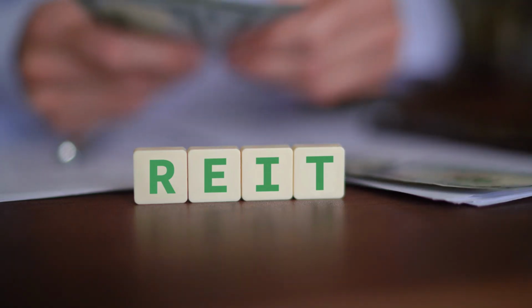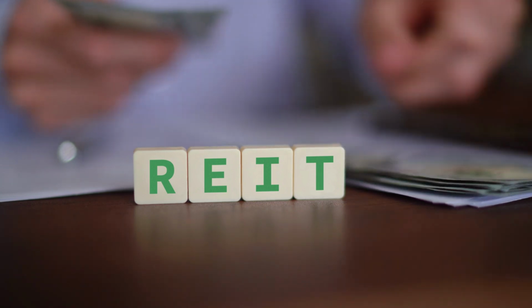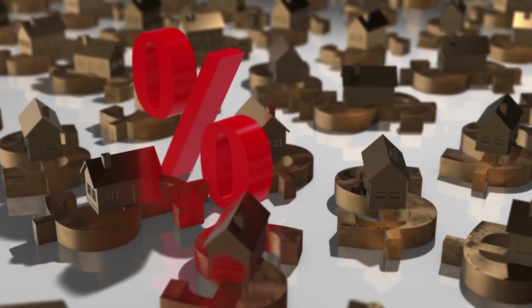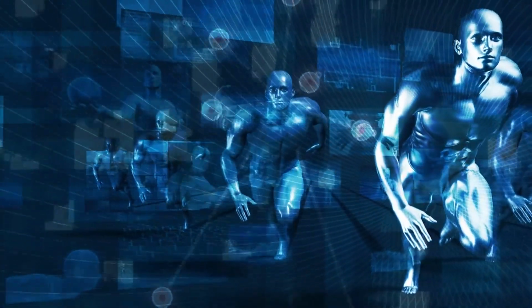Real estate investment trusts, REITs, accessible via ETFs such as the Vanguard Real Estate ETF (VNQ), are another alternative. They provide income through dividends and potential growth from property value appreciation. These assets tend to behave differently than stocks and bonds, helping to smooth out portfolio performance over time.